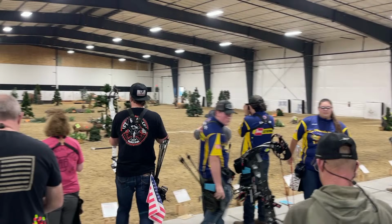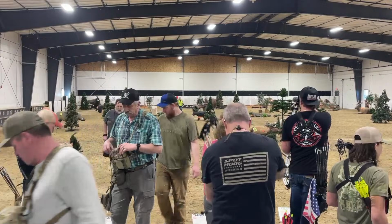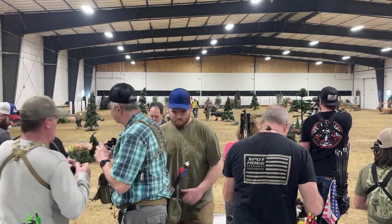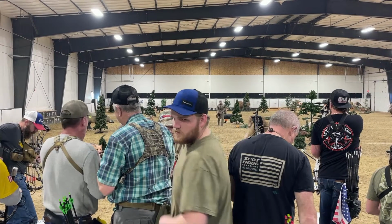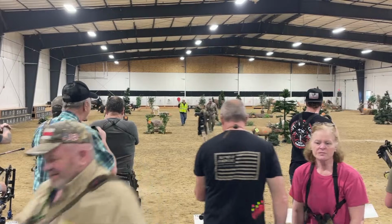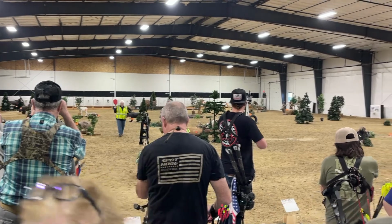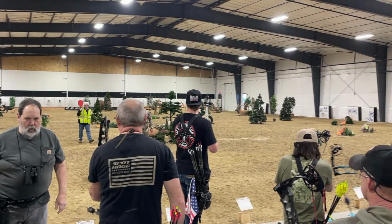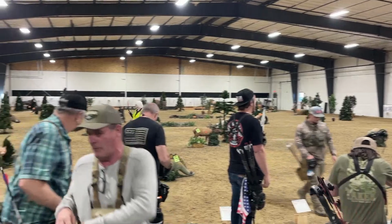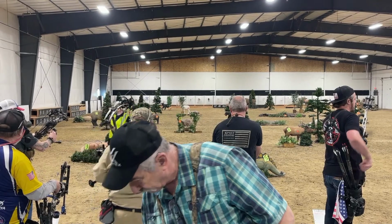What you can see is these little white markers here in front where the shooters are, and that says the target number. So as they are looking out, they say the target number, and then it'll say to that target. Oftentimes when you are shooting on a range, your target number is directly in front of you.